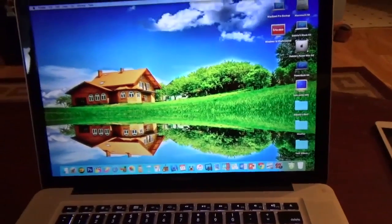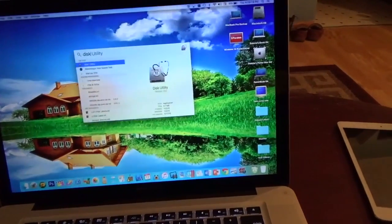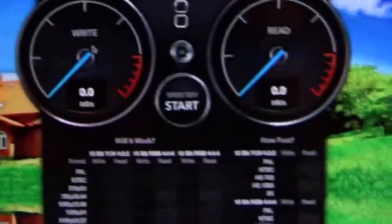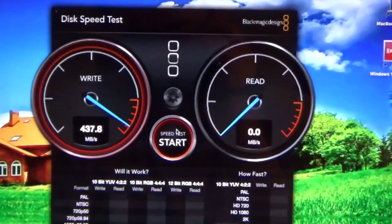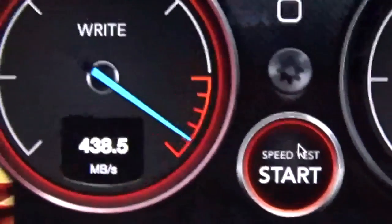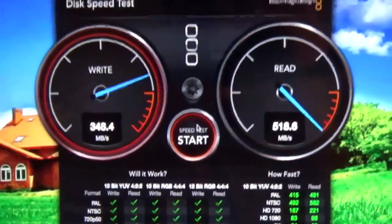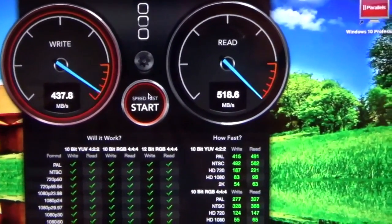To show you the disk speed, let's search up Blackmagic Disk Speed Test. That's what we want. Let's go ahead and take a look at the disk speed. So we've got about 438 megabytes per second on the write, and on the read, 517 megabytes. That is just insane. These are typical for SSDs. There's no moving parts, so the read-write speed is just phenomenal.